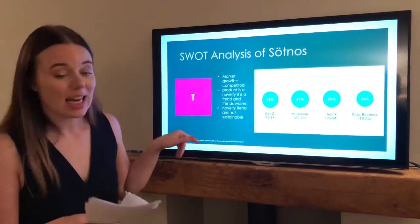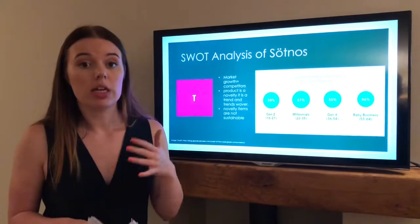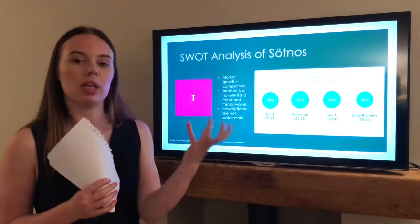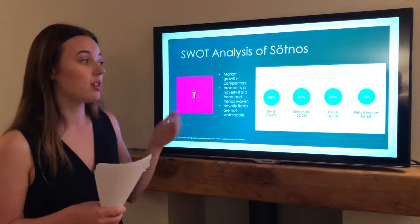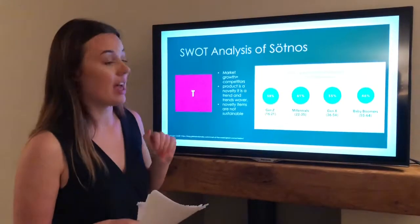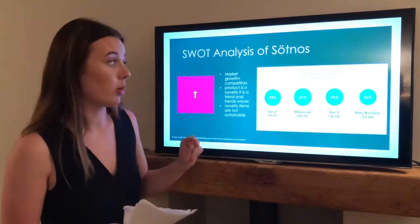So with regards to sustainability, currently Top Nos's products are not sustainable. Even though their brand aesthetic does kind of advertise this outdoor living, eco lifestyle, the materials used in a lot of their products are not sustainable, and a large proportion of their target consumer does engage with sustainability in products.